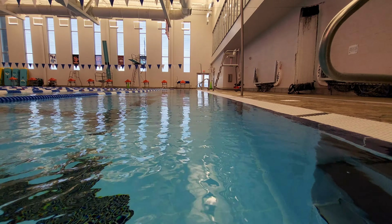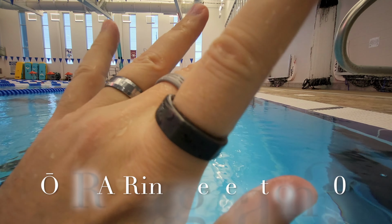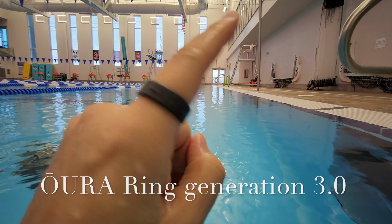So here's an easy question. Does the Aura Ring track your heart rate while swimming? There's the pool, there's the ring. Open up the app and we'll test this thing.